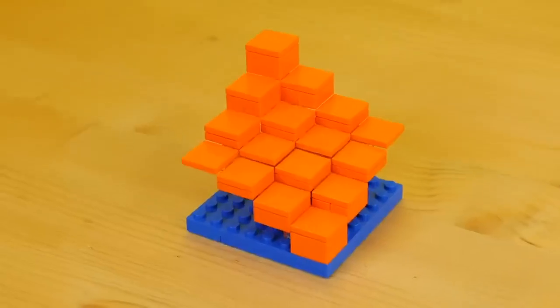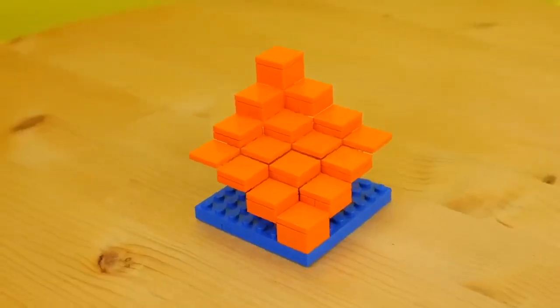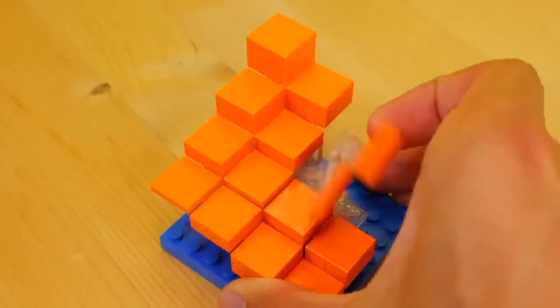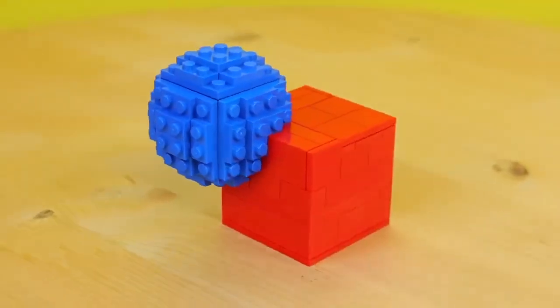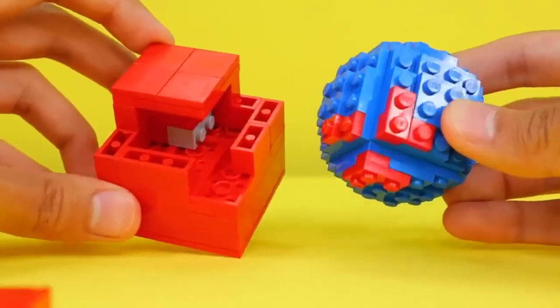I also made this floating Lego build, which uses tiny squares to create this satisfying shape. But if you turn it around, you'll notice I actually use transparent pieces behind the build to hold them up. For this next Lego build, I made a cube and a ball that appeared to be magically glitching through each other. And it looks super confusing, but it turns out I actually built part of the cube around the ball.